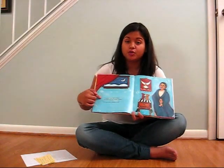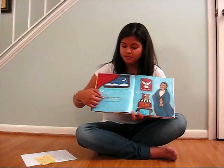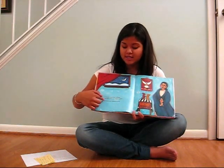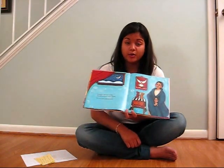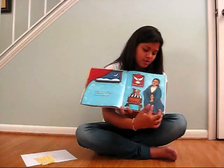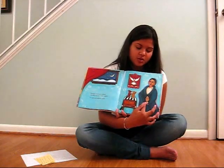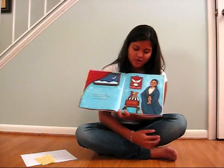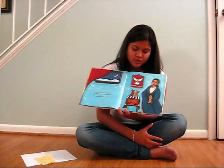Then it says, Grandma uses hers to keep the cold away on winter nights. It's nice and warm in there. In where? In the rebozo. Nice job. Alright, so we can assume that this is Grandma, right? And who's this little girl over here? The girl telling the story. Good job. So it's her grandma, right?